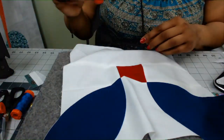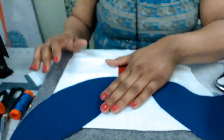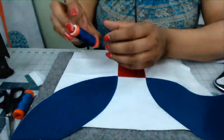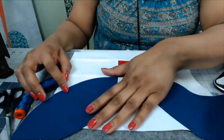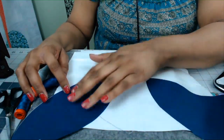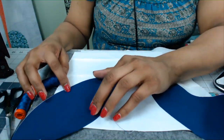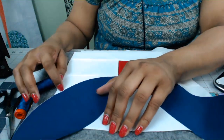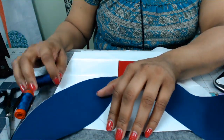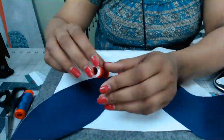Now, it can sometimes be hard to decide what color you're going to use if you don't have a lot of variety of thread. And the other piece is that when you're working with a print, you can't always get a perfect match because the print might have many colors in it. And so with that, you do the best that you can. So what you can also think about doing is a contrast.